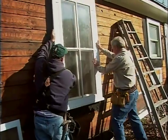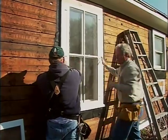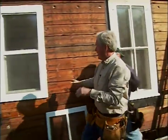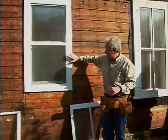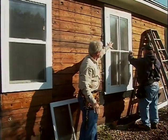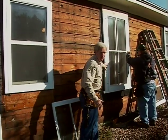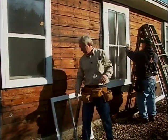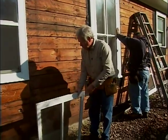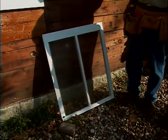Okay, so this is our window unit going in place. You can see it has a much different look than our modern window. What a difference to look at this modern window compared to the original rough opening with that old-fashioned style. Now the problem here, of course, is you can't go out and buy an 1890s window. We had to build these. So the first stop was Denny contracted with a local shop to fabricate sashes that are just about identical to the sashes in this house.